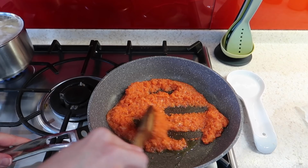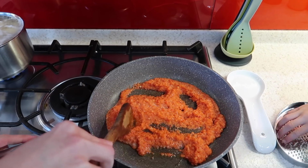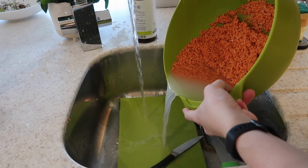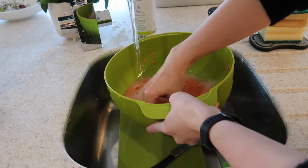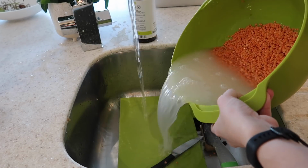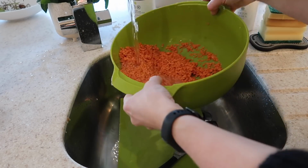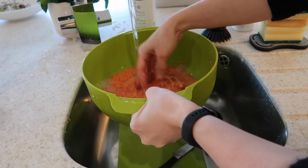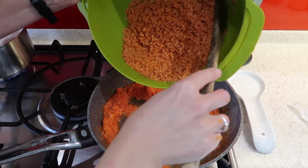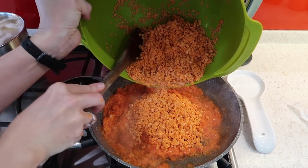After a couple of minutes, I'll add in my lentils. I've got 2 cups of lentils here and they have been soaking for about half an hour. The reason I soak my lentils is for 2 reasons. One is I rinse them twice first just to get rid of some excess starch, and then I soak them for about half an hour before cooking with them so that the lentils absorb some of that water and don't absorb all of your liquid that you will be having in your dish.